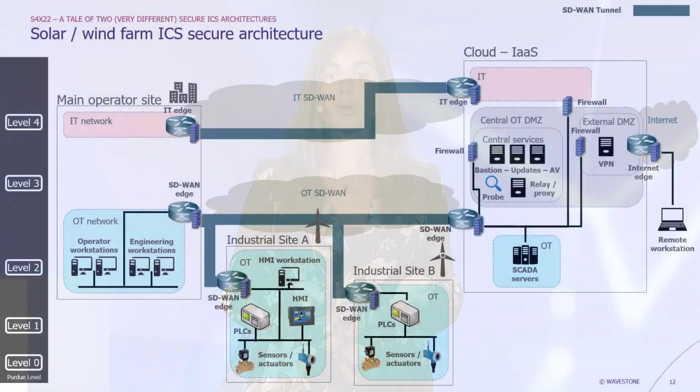But where is the IT network in this architecture? Because we still need to have interconnection with the IT network. However, the interconnection won't be at the main operator site level. The interconnection will be done directly through the cloud with a dedicated firewall between the central OT DMZ and the IT network. And we probably have another network to interconnect the sites with the cloud for the IT network.